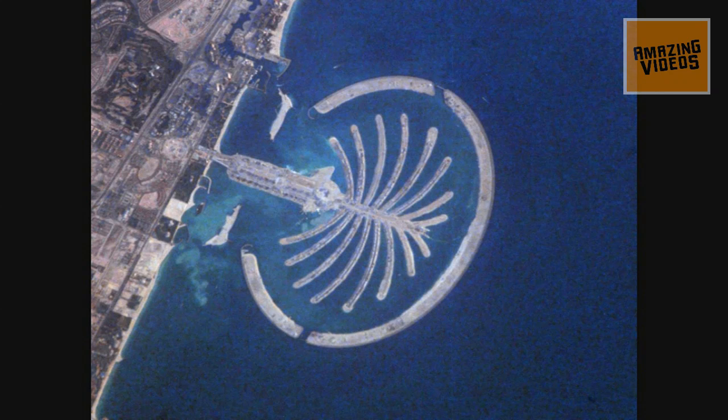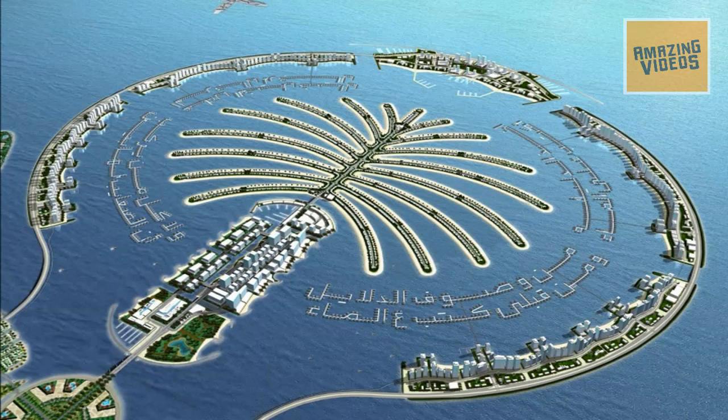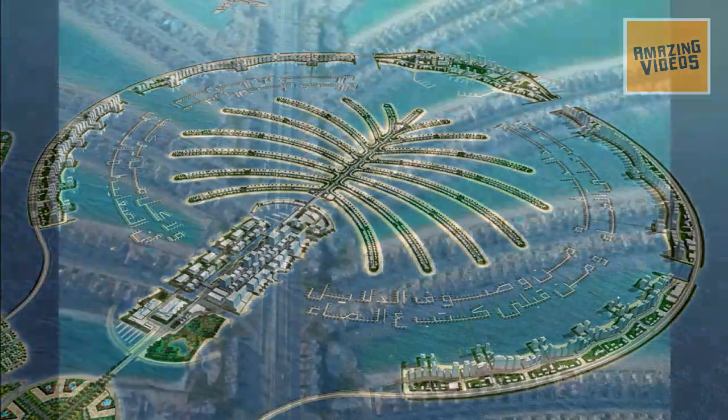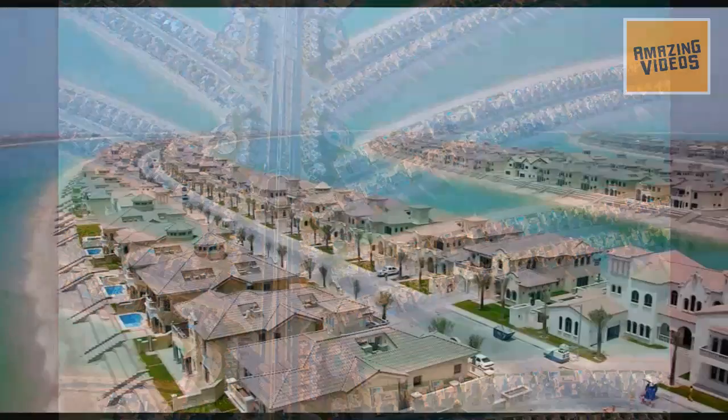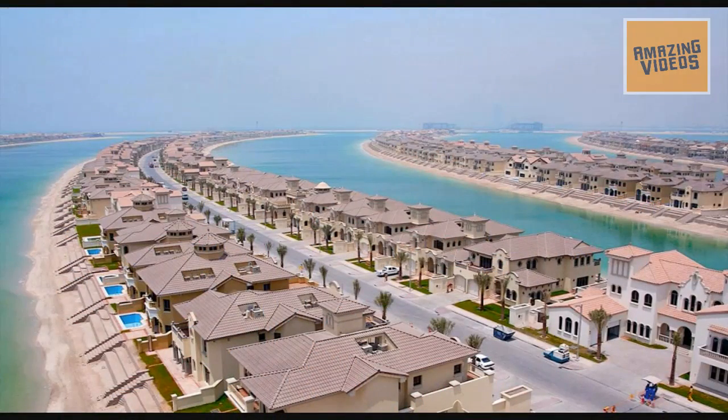Dubai's Palm Islands. The man-made islands not only look amazing when you are there but also look beautiful when viewed from space. Looking at the picture reveals that the Palm Islands are really a testament to the engineering and ingenuity that was put into constructing them.